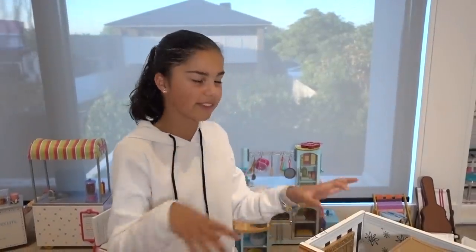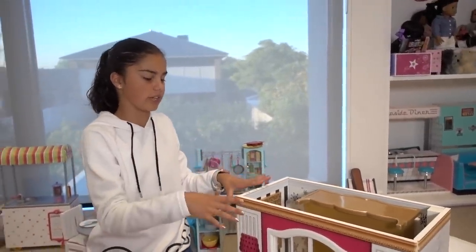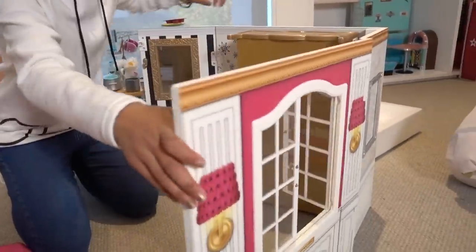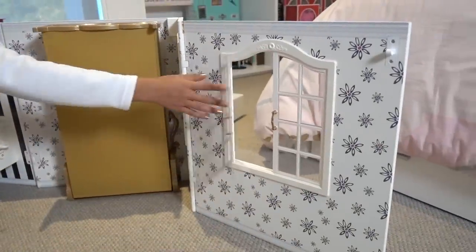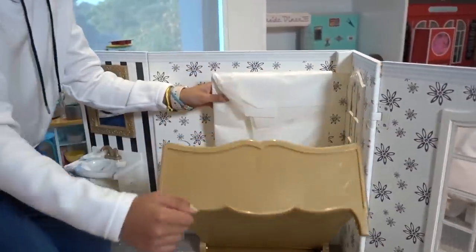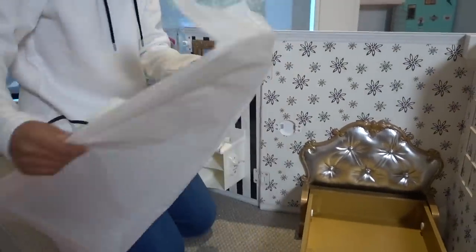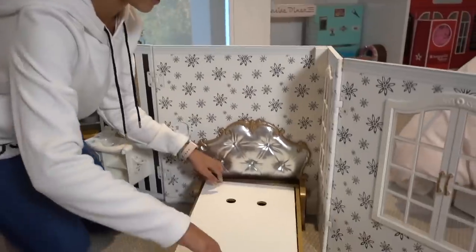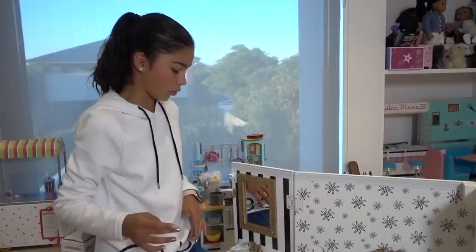I just remembered that this whole hotel can actually fold up and you can close it together if you want to store it away. That's really cool. Okay, so now let's open it up. Wow, it's so big. Ooh, here's a little window here. And here we have the bed that you can fold out. And here's a piece of wood. I think maybe you just put this here and you put the bed covers on it. Wow, this is so cool.